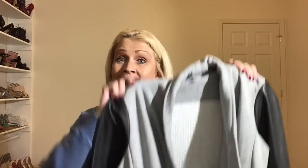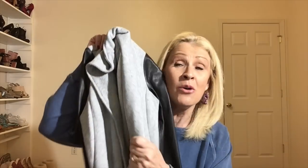The last piece, the Peyton Jensen, this is the Maddie jacket, and this is in heather gray and the faux leather. This is really kind of a cute piece. It is really thick knit sweatshirt type fabric through the body here, and then a very thin faux leather arm.